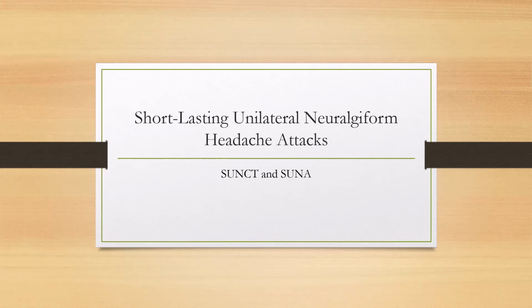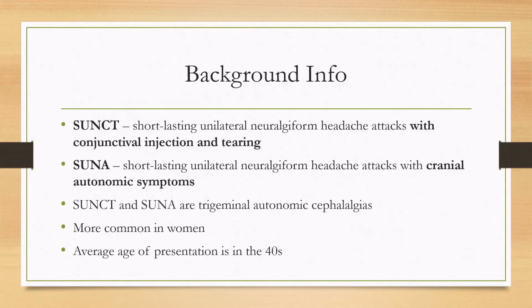Let's talk about short-lasting unilateral neuralgiform headache attacks. These are called SUNCT and SUNA. SUNCT is when you have these short-lasting unilateral neuralgiform headache attacks with conjunctival injection and tearing. Both are required. If you have any other unilateral autonomic symptoms, it's called SUNA. And these are both trigeminal autonomic cephalalgias.